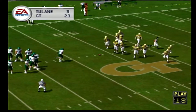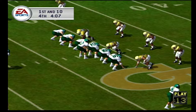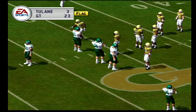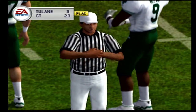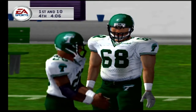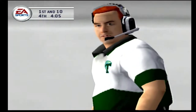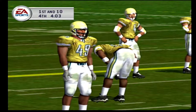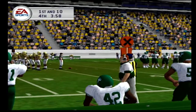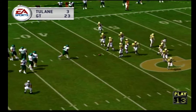First and 10, ball on the 49. Tulane goes with the ace set here. Dead ball. Delay of game on the offense. 5 yard penalty. Still first down. First and 15 now. Ball on their own 44.